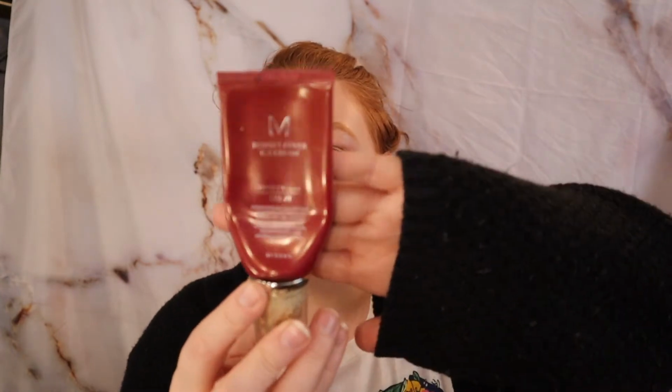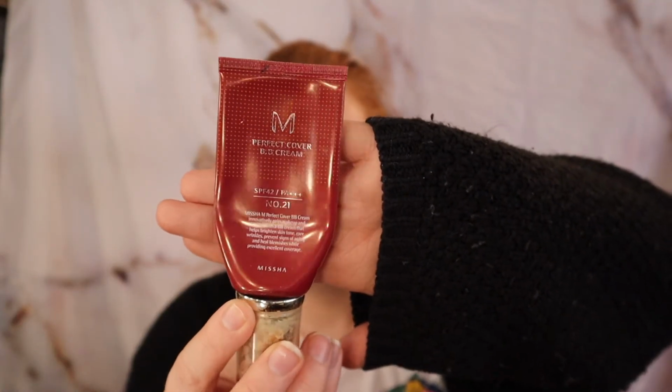This is my Misha BB cream. Misha is a Korean skincare brand. I had to look. I've got the shade number 21 light beige. I have heard that they are possibly reformulating this and coming out with more shades. So I don't know. I have another one of the original formula on backup, but I don't know when that's happening or how the new one's going to be. But I really like this.